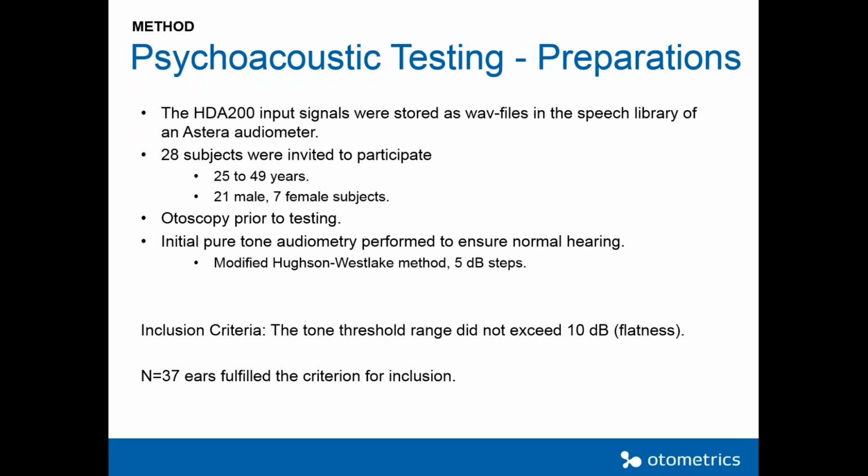And the inclusion criterion for being a good candidate for this test was that we wanted the tone threshold range not to exceed 10 decibels. So we wanted a relatively flat hearing curve. And we found 37 ears that fulfilled the criterion for inclusion in this test.